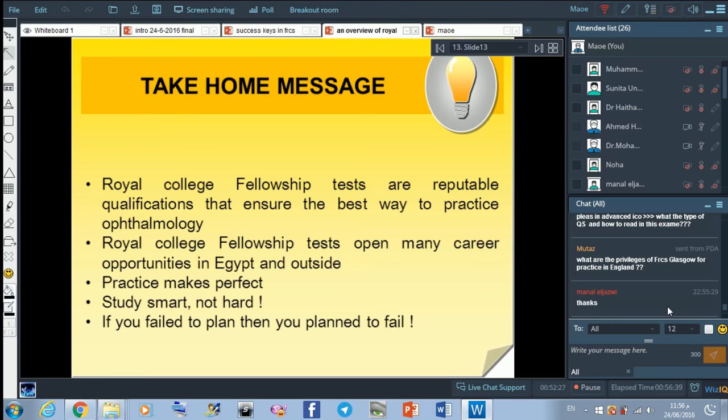Also, I will speak about the most important point, which is a real challenge for all applying to the Glasgow exam these days. It is not only difficult to pass the exam. The exam, inshallah, will be easy and you can pass it easily. But the difficulty now is how to be admitted to the exam. The Glasgow exam nowadays has a lot of candidates wanting to sit for it. So if your application arrives before the closing time, it will be rejected. Also, if your application arrives after the closing time, it will be rejected.